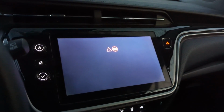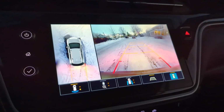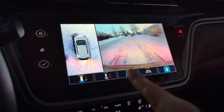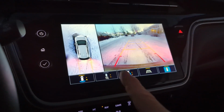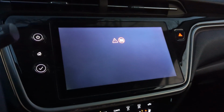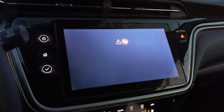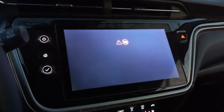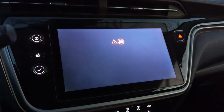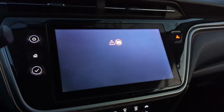So I put it in reverse, and then it does this. So sometimes it glitches and completely goes out. See, now you see it glitching. There it goes. Nice. And then it does that, and then sometimes it'll come back on. Sometimes it just does this and stays off. So yeah, I would like to get that fixed. Yep, now it's not coming back on.